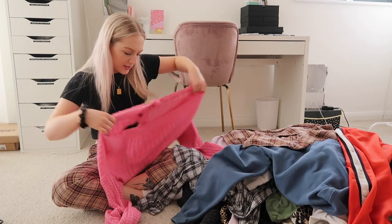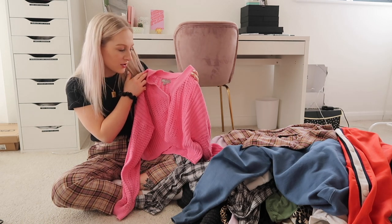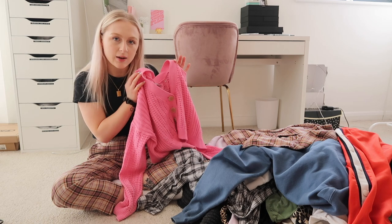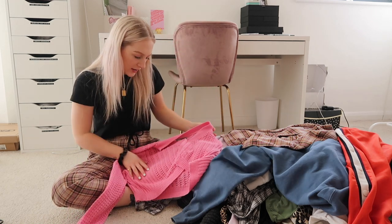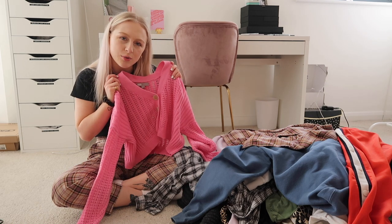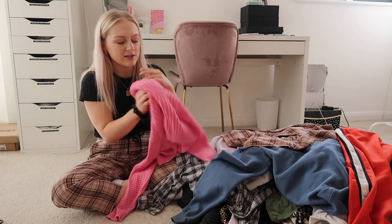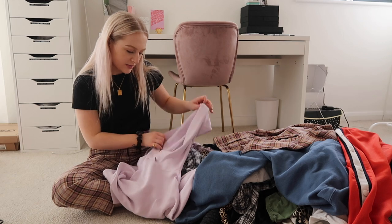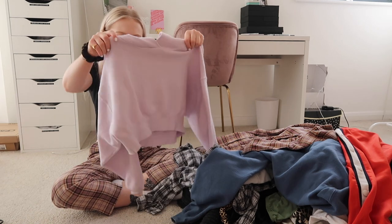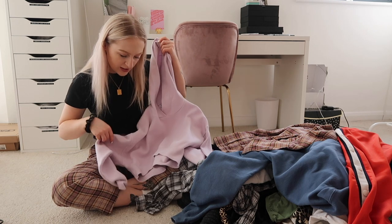I've then got this cardigan, which I really want to like, but every time I put it on I just hate it and it's just not me. So I think it's about time I said goodbye to this. I think I might sell this because it's kind of fashionable at the moment. I feel like bright colours and cardigans and stuff people are really into, and I love it, but it just doesn't look right on me. So I think I might sell that. I'm then also gonna sell this Zara hoodie. It's a little cropped lilac hoodie, and again I've worn it a few times, but it's just not really me.